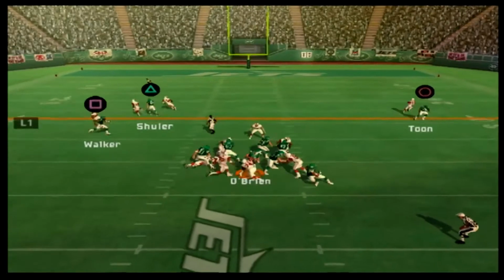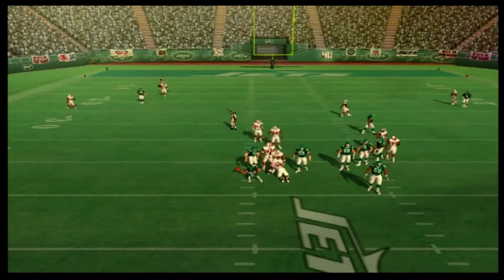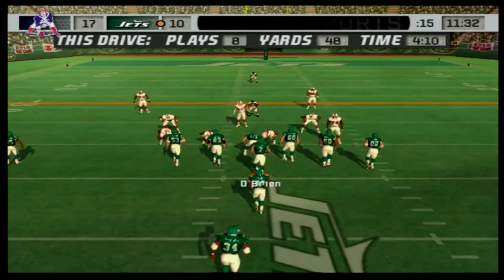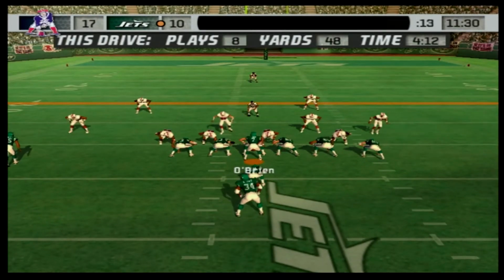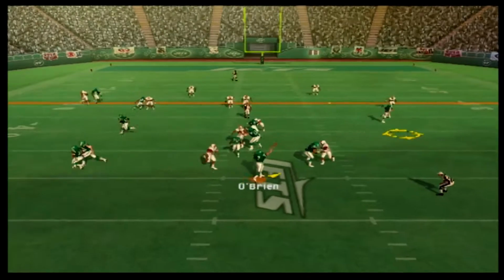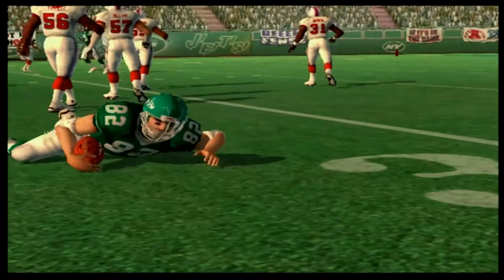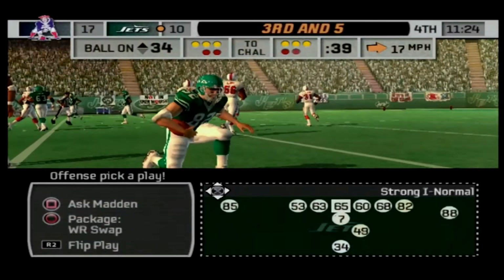They're coming with the blitz. Steps up into the pocket. Wrapped up and brought down. New England comes out in a 4-3. Gets rid of it. Off target, but he goes down to make the catch. James comes up to make the play at the 34.